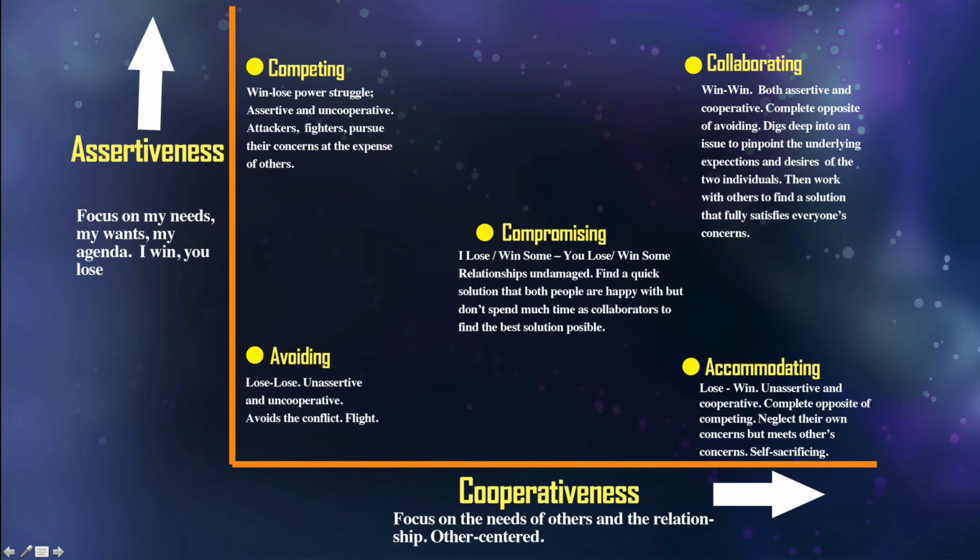And here, with cooperativeness, the person focuses on the needs of others and the relationship. It is other-centered. Up here you see collaboration, which will be a win-win. But with cooperativeness, a person gives in, a person sacrifices. So on the x-axis, the further you go, the more the other person wins, you give in, and you just leave.